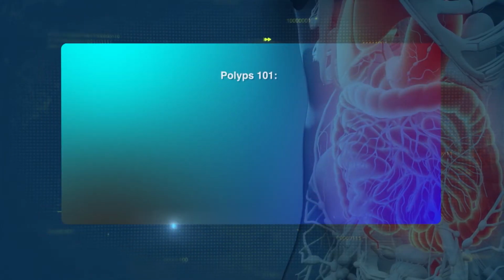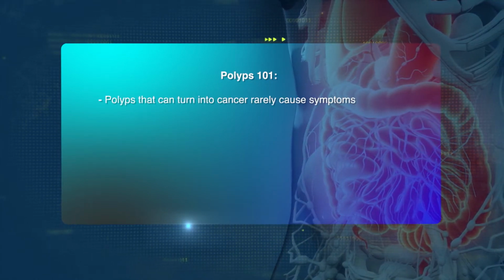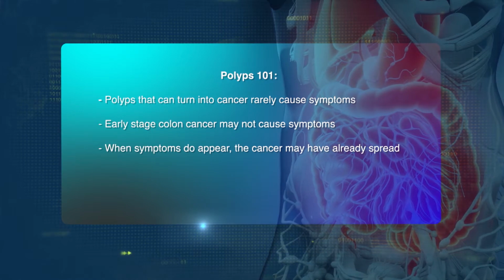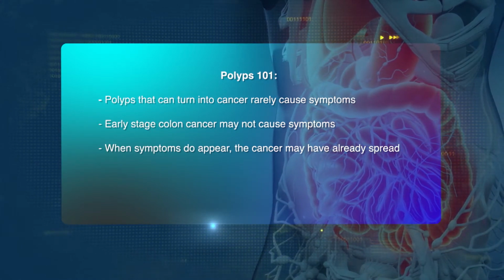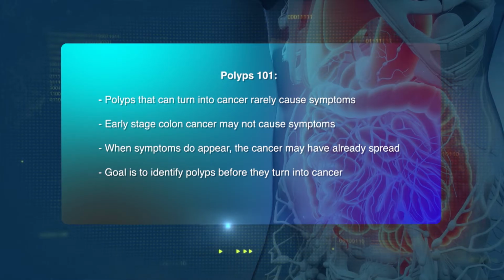So when we talk about symptoms in colon cancer, it's important to realize that the polyps that may eventually turn into cancer don't cause symptoms. Extremely rare for them to cause symptoms. Even early colon cancer may not cause symptoms. By the time symptoms have developed, a lot of times it's already spread, and it may in fact be too late. And this is the reason why we want to identify polyps and early cancers before they cause symptoms.